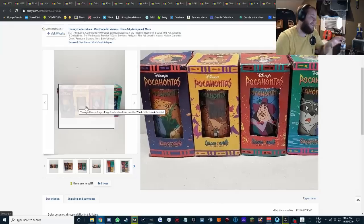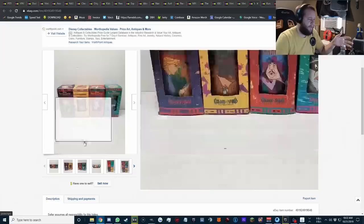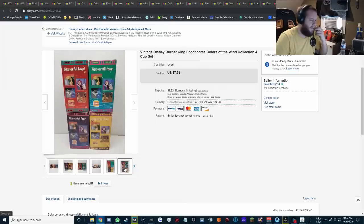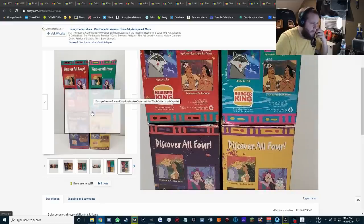There's a Lion King set too that is really awesome that I wanted. Lion King was a big thing for me when I was a kid growing up, and is for my kids now too. But I was never really into Pocahontas, but I saw that they had the full set, and these are the Burger King, right? I think, yeah, Burger King. So this is the full set of Burger King Pocahontas glasses from, what year were these made?